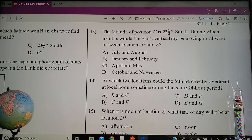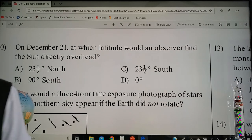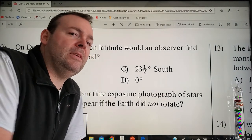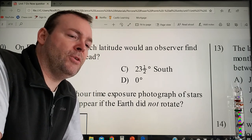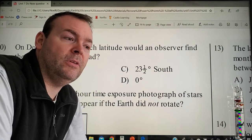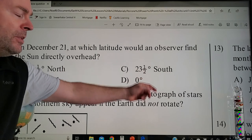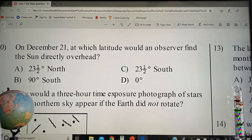Okay, moving on to number 10 here. On December 21st, at which latitude would an observer find the Sun directly overhead? Well, December 21st, if you recall, that's the winter solstice, right? And the latitude the Sun is directly overhead on the winter solstice is the Tropic of Capricorn, which is 23.5 degrees south. So, finding it directly overhead right there, 23.5 degrees south. And why don't you pencil in there that that's the Tropic of Capricorn.